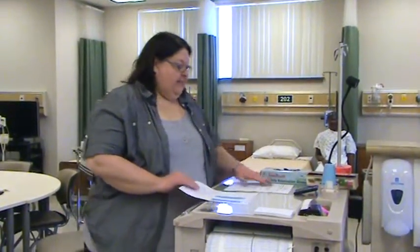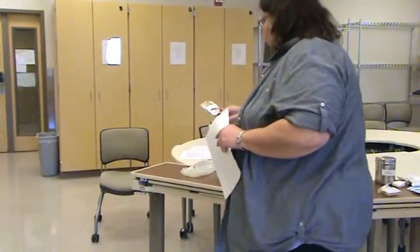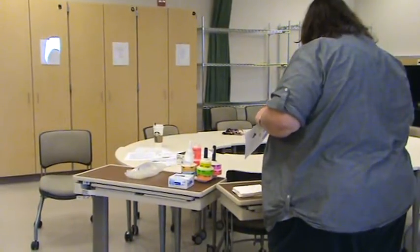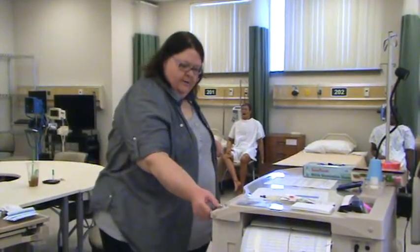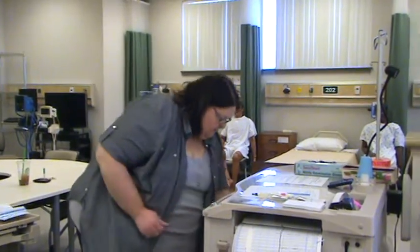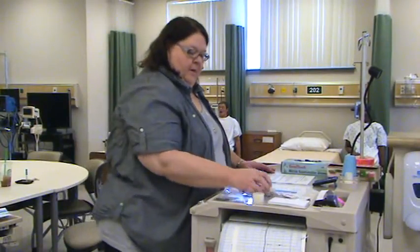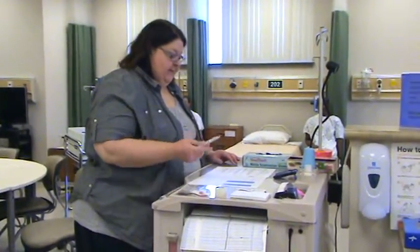Okay, so I need to assemble my equipment, so I'll take my MAR with me to my med room. I need my piggyback, a red cap, and some alcohol wipes and tape. So wash my hands, and I got my med already, so I will do my first and second med check.